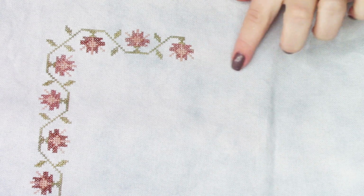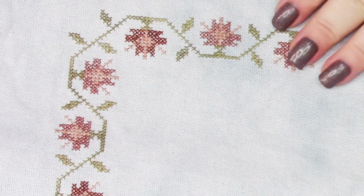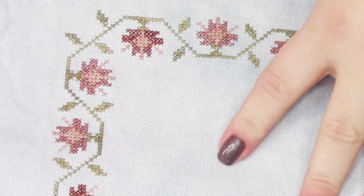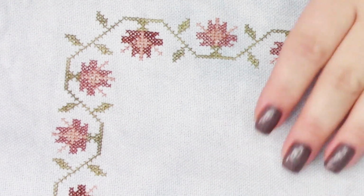This is the end of the flower, and then it's going to switch to a different one, which is one of the things I really like about this pattern: it's not repeating this all the way around, so I find that really interesting. I'm using the Caron Waterlilies flosses. I forgot to mention that with the last two. I'm using the Caron on those as well, and those were 1 thread over 2 on those 40 counts.